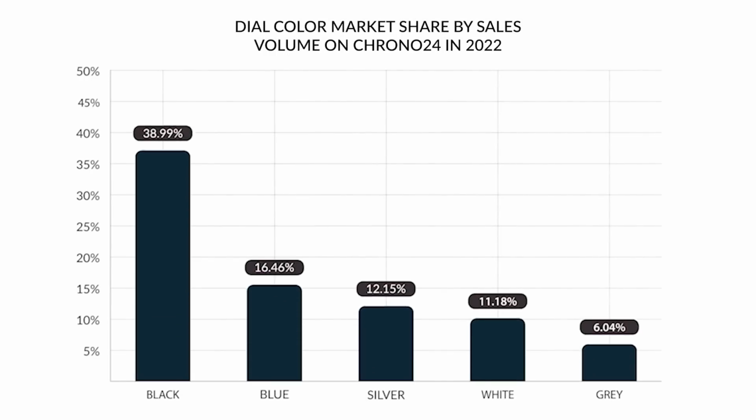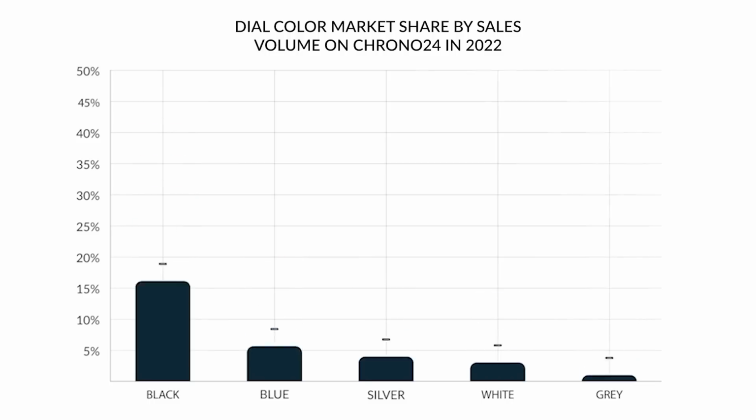For dial color, black is twice as popular as blue in second place. Blue is actually the only color in the top 5. Others are black, silver, white, and gray, which I thought was a little boring. I looked at my collection and it's all the same damn thing.